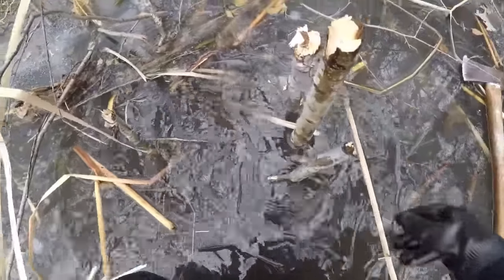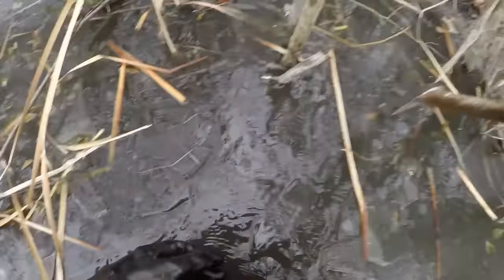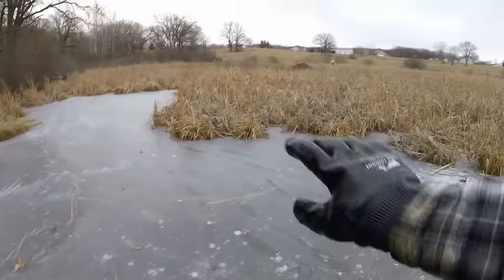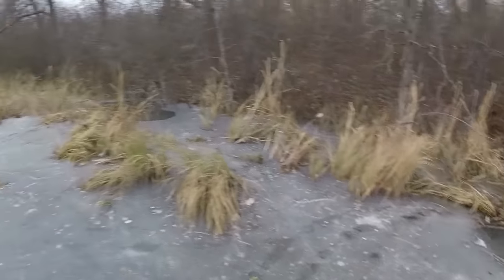There we go, man. The trap is set, ready for action. Hopefully it'll be floating tomorrow and we'll have a beaver in it. All right, a little quick recap before we leave here, guys. Beaver lodge is out there, nothing set in the beaver lodge. Bank den set right there.